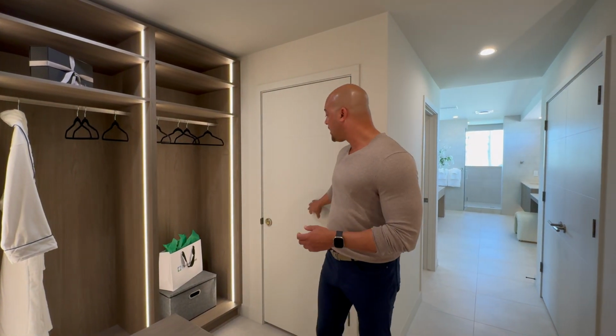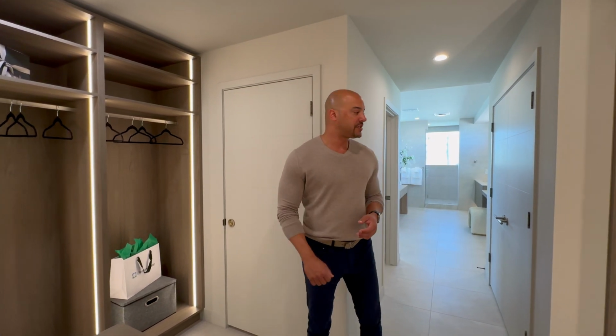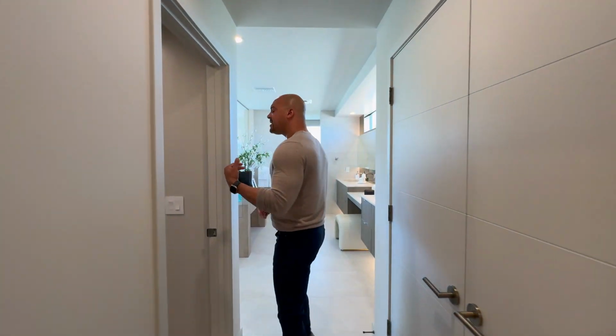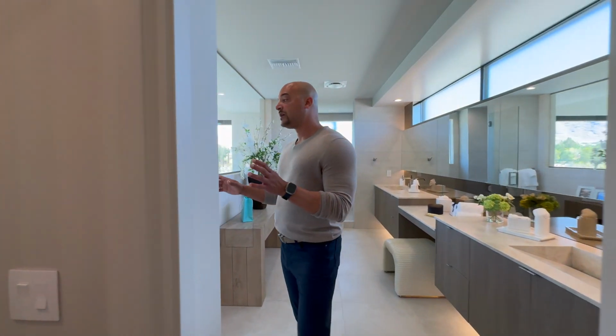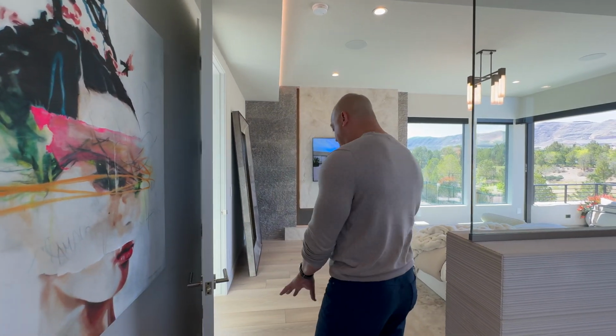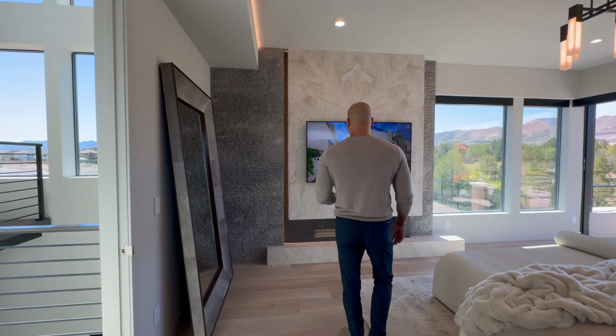Now over here behind me, this is your HVAC controller. So this is hidden in the closet. You don't really have to listen to it. So pretty nice. All right, now let's come back. Now let's check out the actual sleeping quarters. So we go from the large format tile back down to the luxury vinyl laminate. And then let's talk about this media wall.